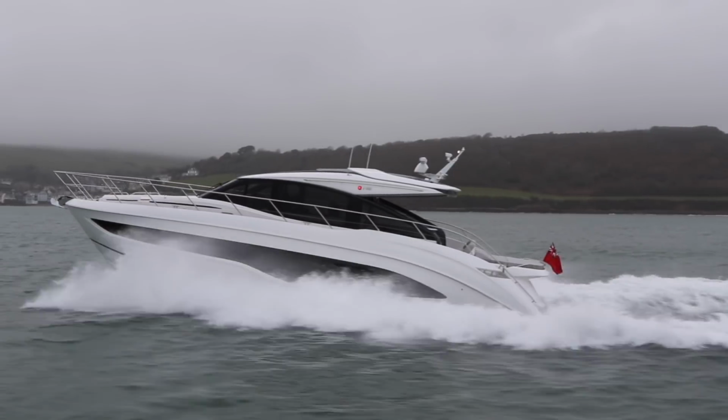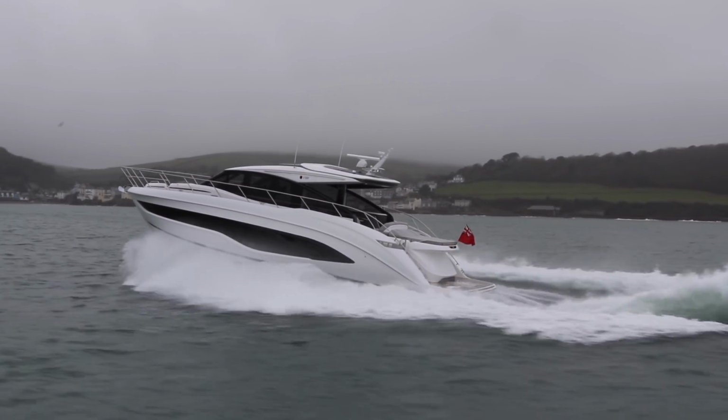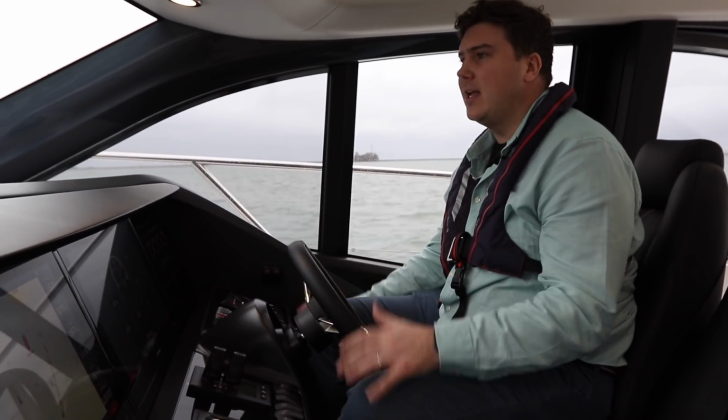I've not had to use them once because it's got a really nice natural running attitude, and it really feels of a piece. There's been no squeaking, no banging, no rattling from any of the furniture, any of the doors downstairs. It feels really solid, like it will look after you as it has done today if the weather kicks up.